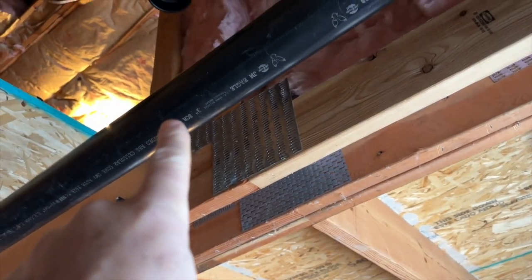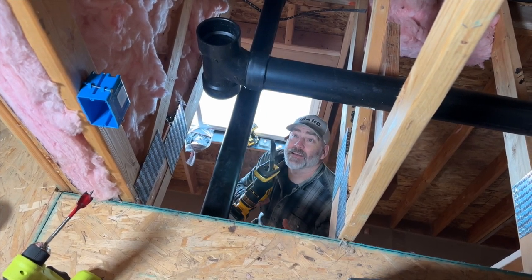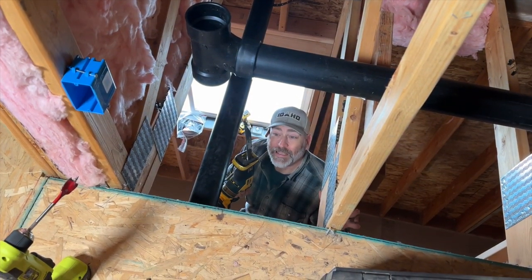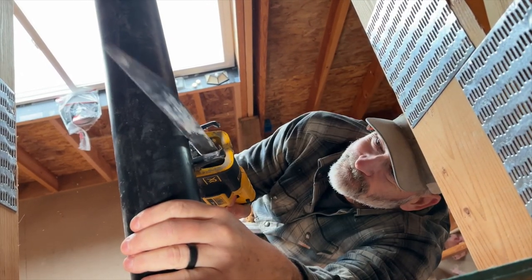But it's time to cut open the pooper smell. Yes, that's what we got to do. Get this guy open. So hopefully it's not that bad, but we'll see. We're going to cut open the main vent line here so we can tie it into this T. Hopefully it doesn't smell too bad. Is this the poo-poo vent? It is.